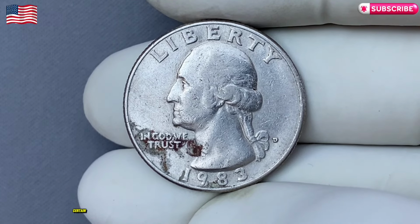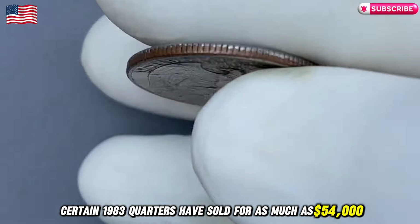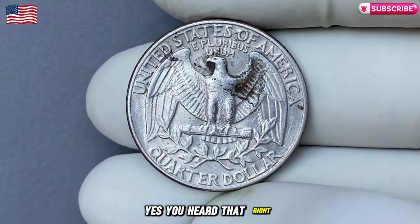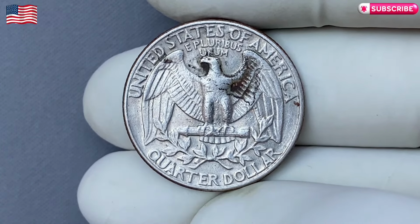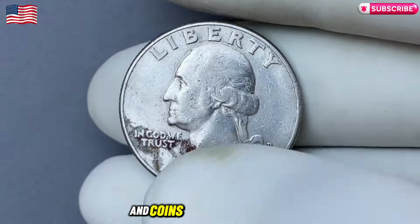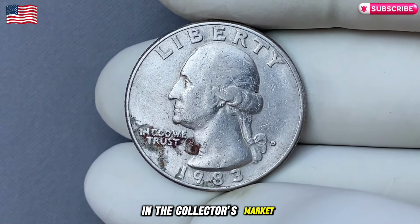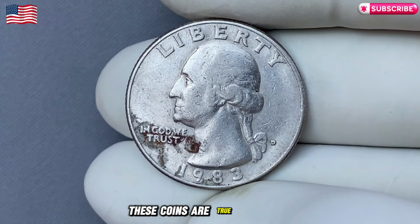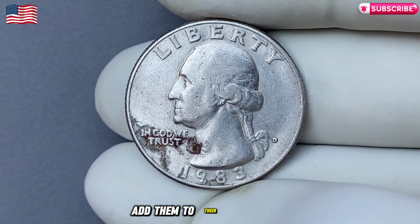In fact, certain 1983 quarters have sold for as much as $54,000. Yes, you heard that right, $54,000 for a single 1983 quarter. This may sound unbelievable, but rare minting errors and coins in pristine condition have commanded such high prices in the collector's market. These coins are true treasures, and collectors are willing to pay top dollar to add them to their collections.